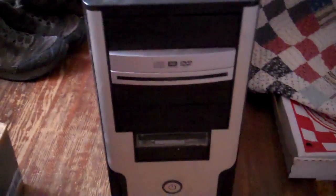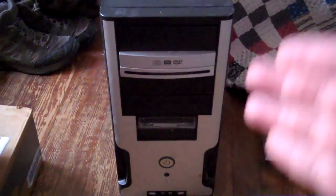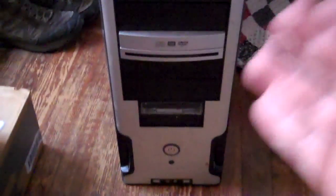Here's the old one. Okay, notice it's got a 3.5 floppy drive. It's all beat to hell. It's some bargain basement Newegg thing that my wife's co-worker's husband put together. It worked. That was a piece of crap, but it worked, okay?